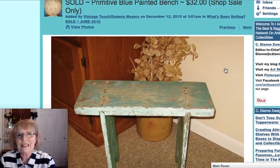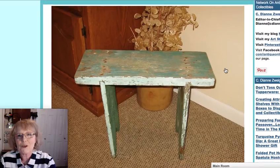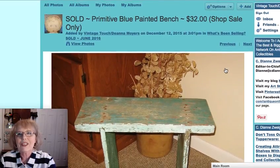And a blue painted primitive bench. I sell a lot of footstools and so forth. This one was a little taller, not exactly a footstool, more of a bench. And this one sold for $32.